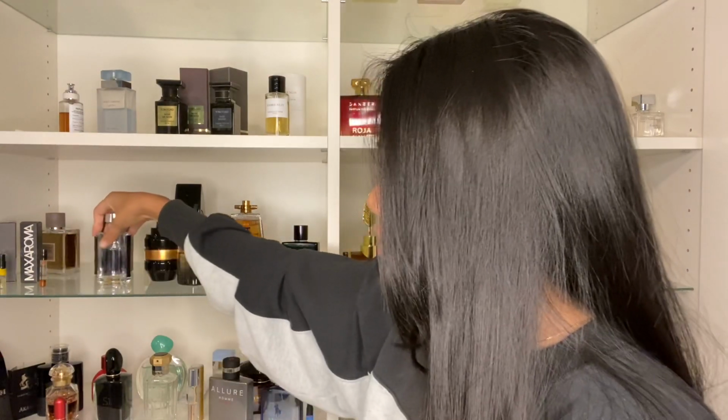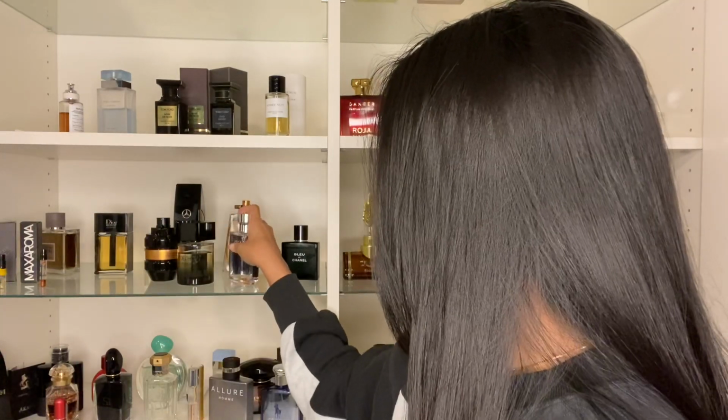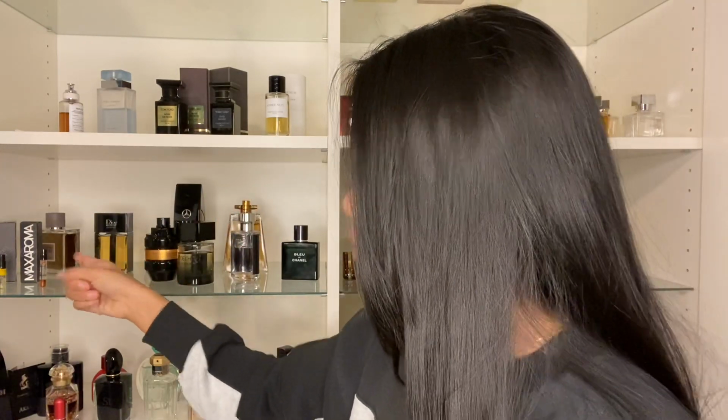And Prada Luna Rossa I also got, and this was in the beginning of my fragrance phase when I was like, oh, I want to try all these different things. Prada Luna Rossa was $40, and Dior Homme Intense was sent from a follower, and L'Homme Idéal was like $50, something like that.